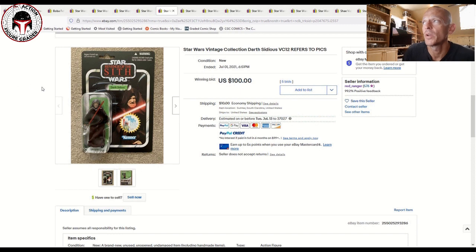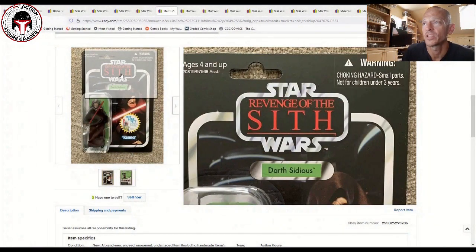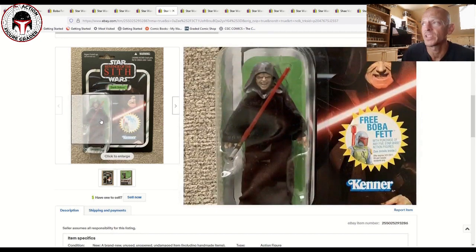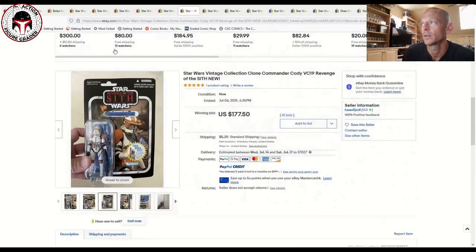A couple other 1.0s that popped up. VC12, this was punched. You don't see this one unpunched too much. And this was Darth Sidious with the Boba Fett offer. That one sold for $100 even plus $10 shipping. So another data point there. I love that face on Darth Sidious.